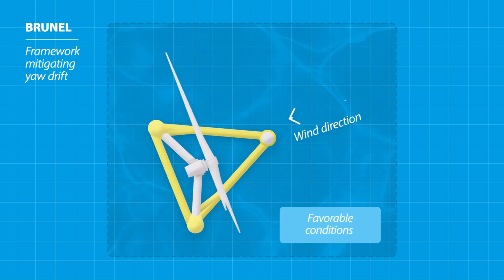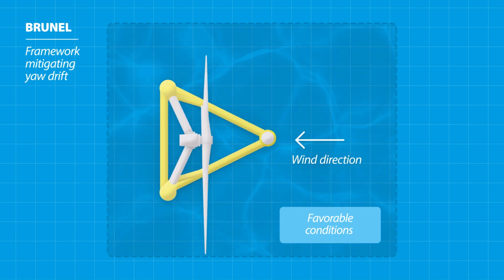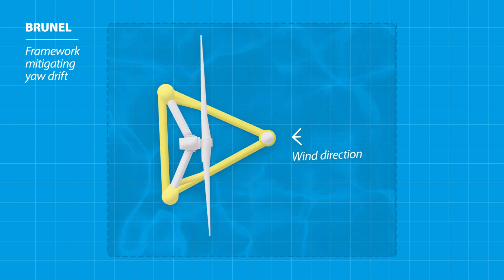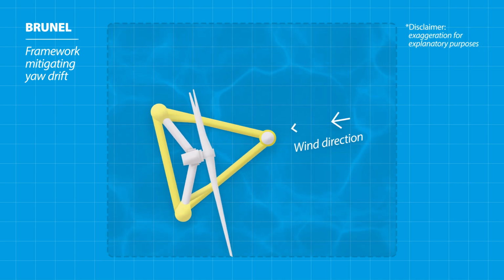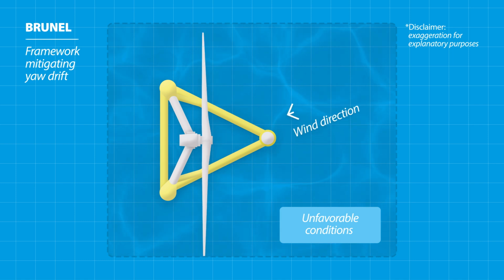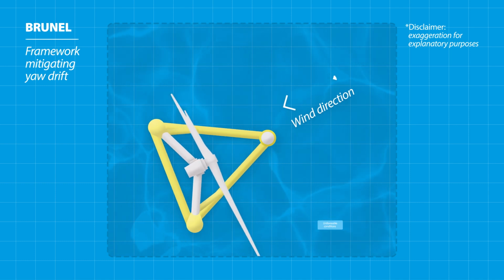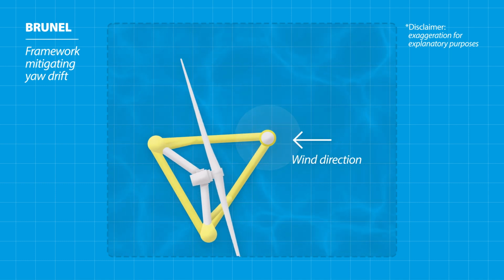In favorable conditions, BRUNEL can rely on its ability to yaw simply by passively following the wind. To further improve response, BRUNEL can then rely on individual pitch control. Yaw function will be provided via the turret only, limiting the use of the nacelle yaw mechanisms. In unfavorable met-ocean conditions, BRUNEL can improve the response time by applying the wind turbine yaw control, also in combination with individual pitch control, activating the use of the nacelle yaw actuators.